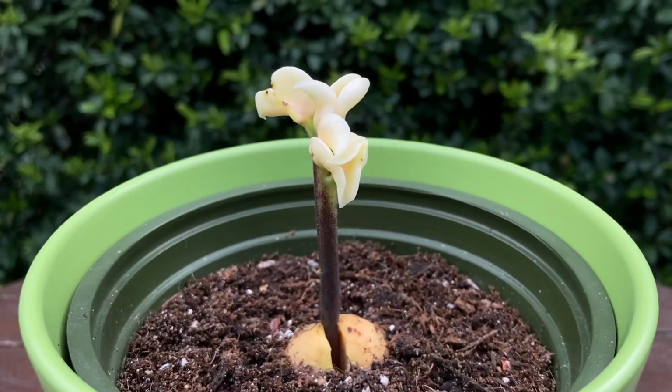Not too long ago, I made a video about albino avocado trees. Avocado trees likely grown from underdeveloped seeds that grow white leaves, unable to photosynthesize. And now, avocado enthusiasts, I have an update.